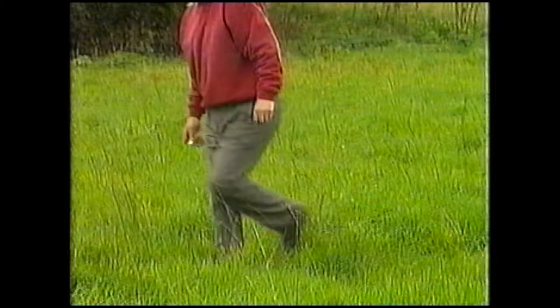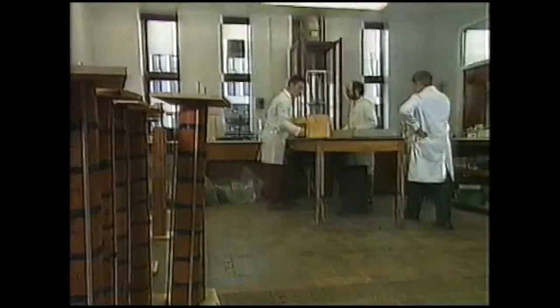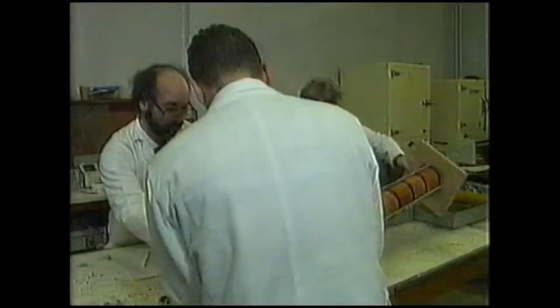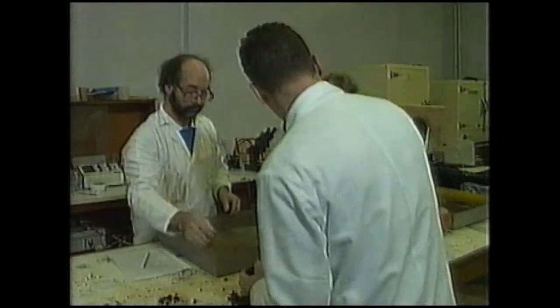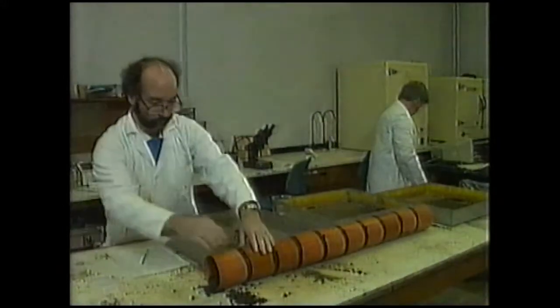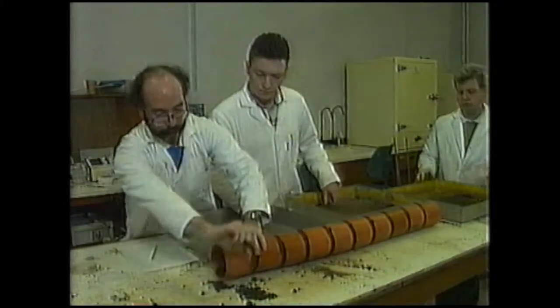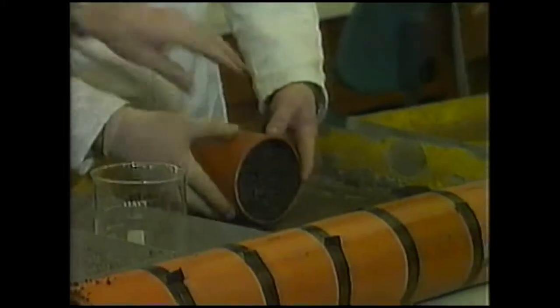To look in more detail, back to the lab. These pipes contain soil. A month ago, they were filled with soil, along with 7 earthworms and a single flatworm. Now it's time to empty the pipes and see what's left. The pipe breaks into numbered sections, so they can record exactly where the worms have got to, as well as how many are left.